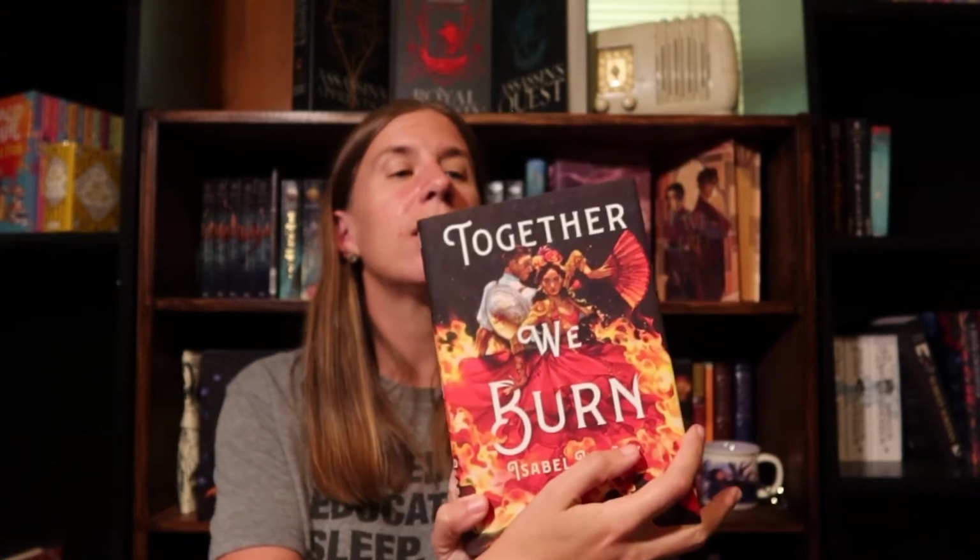Okay, ooh, so this looks like it is Latin inspired. It is Together We Burn. So I've got the copy right here, but it's the same cover here. Isabel Ibanez, Medieval Spain. Okay, so that's the author note. Here is the book. Nothing special on the pages, but let's see what we have inside. I do like that.